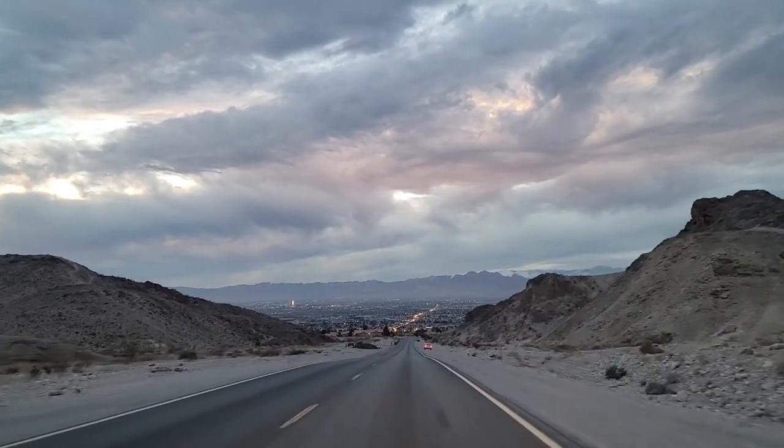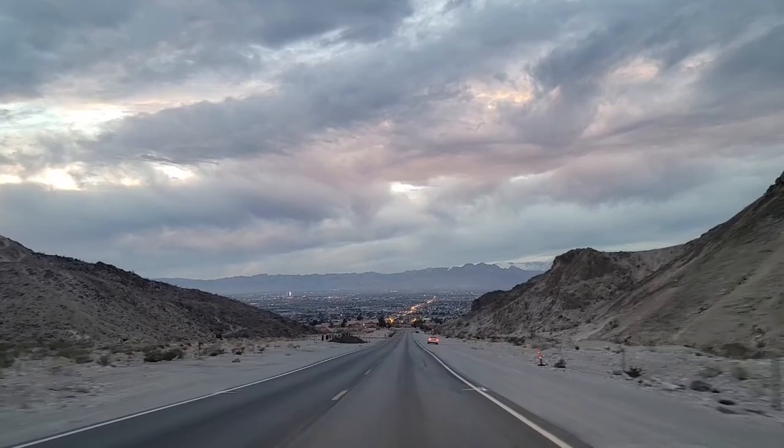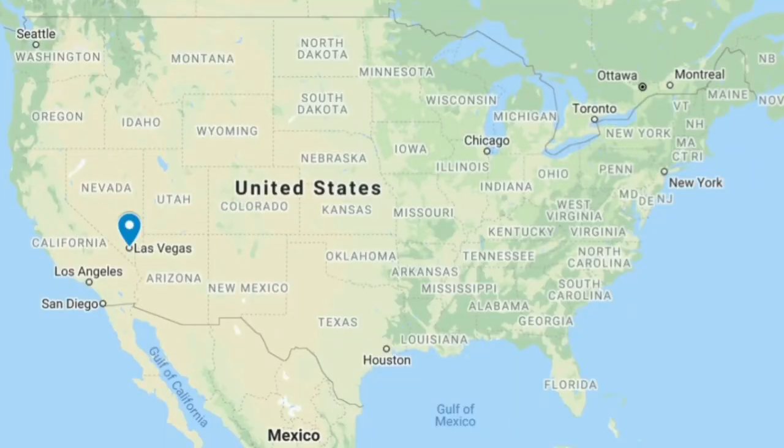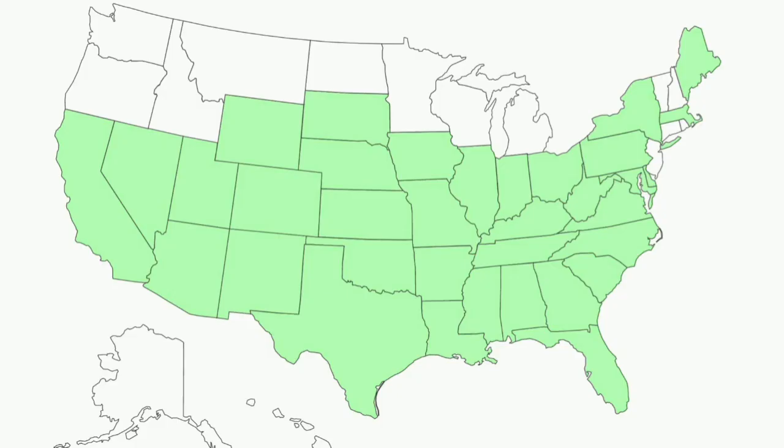And with that, we end our first full week right here in Las Vegas, Nevada. We still have 2 months here, and we haven't added any new states, and we're not likely to anytime soon. But we still have some excursions planned for the near future, and we're looking forward to seeing what else is in this area. But that's it for this video and for our first week.